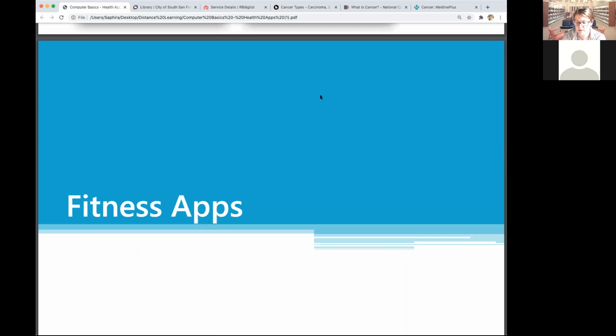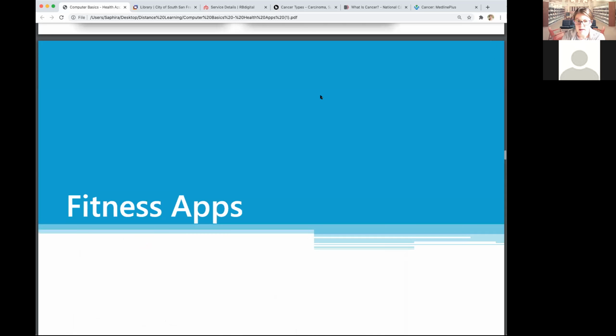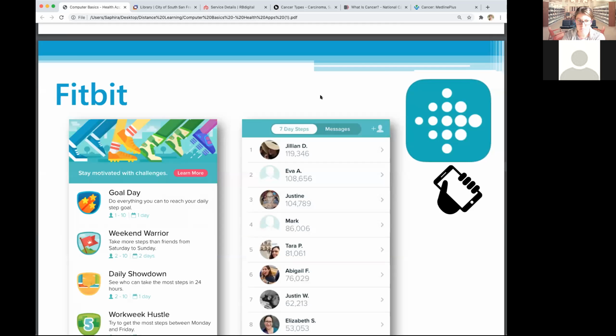All right, fitness apps. Along with MyFitnessPal, I can't remember the name of it, but I will come up to it. There's one that tracks any kind of exercise you do, whether it's going to the gym, fitness type equipment, walking, running, swimming, that kind of thing. It will track how many steps you've taken, how many miles you've walked or ran. Okay, so Fitbit. If you have a Fitbit or similar wearable device, I know Garmin makes one.